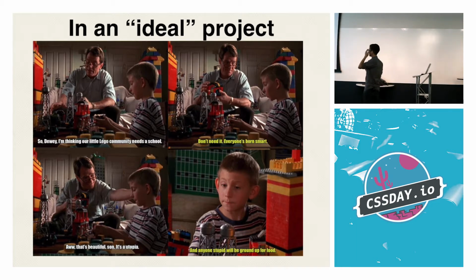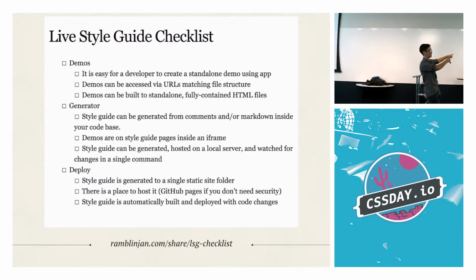So when we talk about an ideal project, there's no real ideal project. I'm not going to read through every point of this, but as I talk about some specific things for how to approach building a lifestyle guide in an existing project, there are some specifics that I think are important, and I made this checklist, and it's on my website at that URL down there. I'll have the website again at the end. You can go back to the talk, whatever.